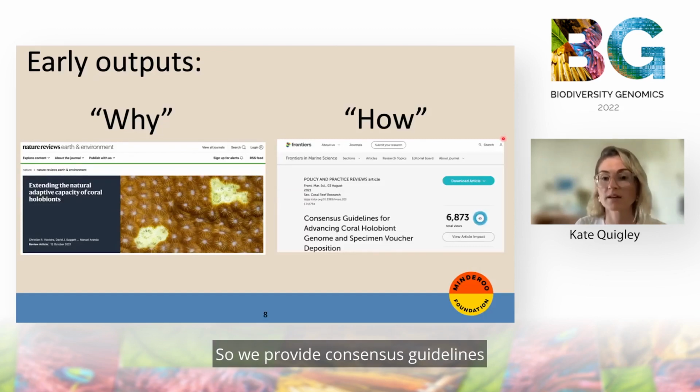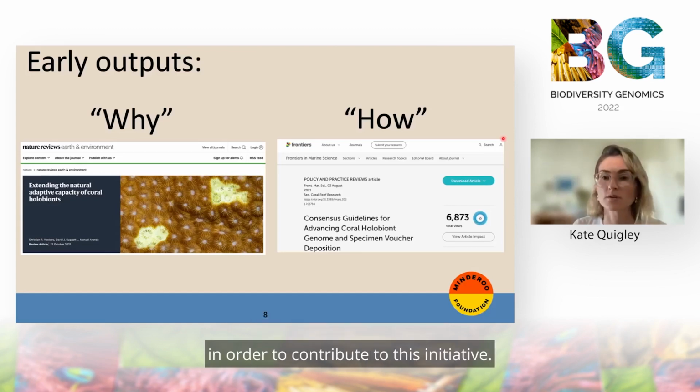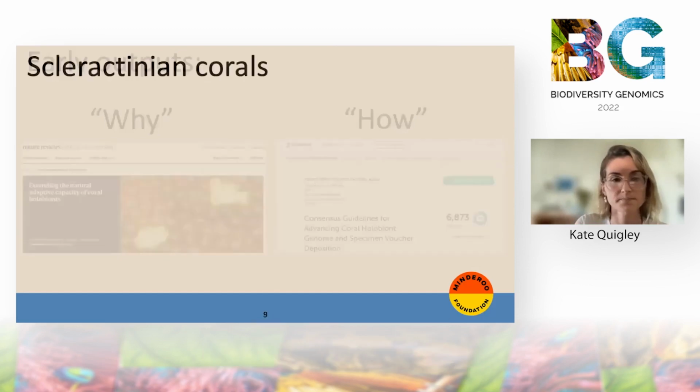So we provide consensus guidelines and standard operating procedures for scientists on how they can collect their samples in order to contribute to this initiative.